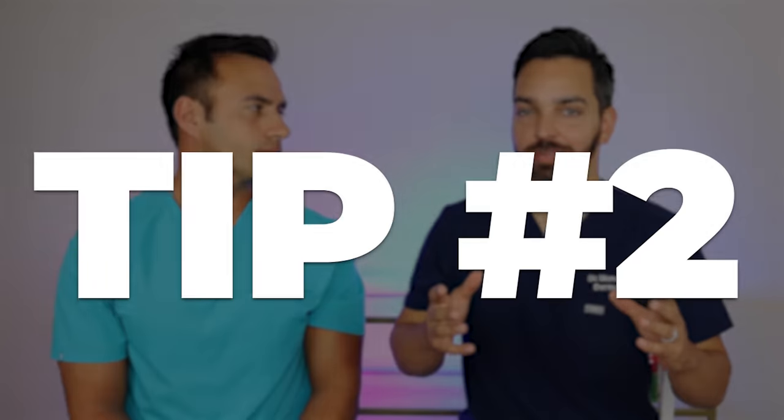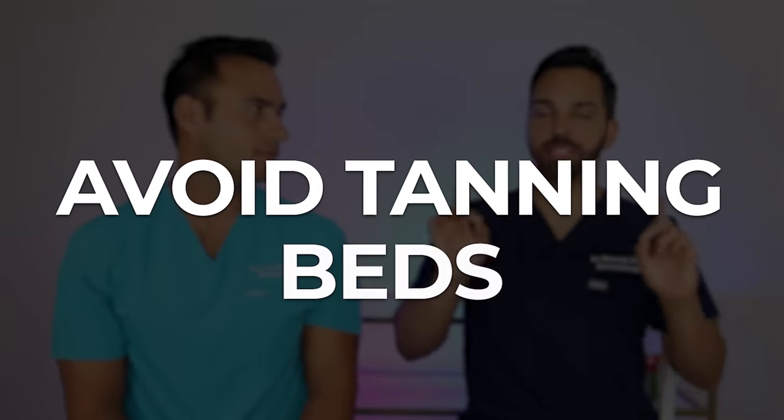All right, the next tip, avoid tanning beds. This is something a lot of people don't know. Now, you want to wear sunscreen, you don't want to go into a tanning bed, right? No brainer. But what a lot of people don't know is that most of the radiation that comes from tanning bulbs is actually UVA radiation. It's not UVB radiation.